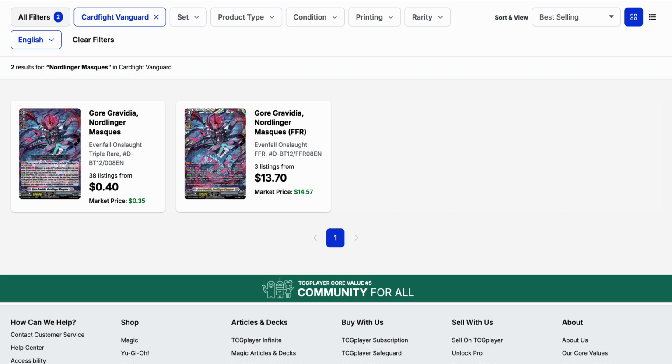And the biggest surprise that I heard was that there was a Gravidia Nordlinger mask deck. Not just for regular Gravidia Nordlinger, but apparently the mask deck made it into the top 32, so I wanted to see where some of those cards are at today, amongst some other things.